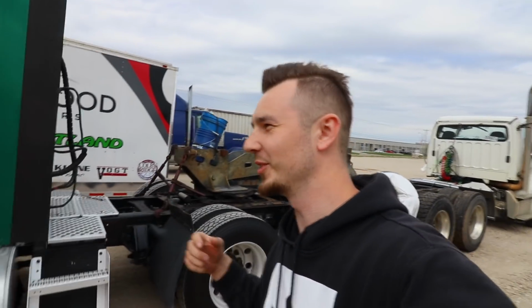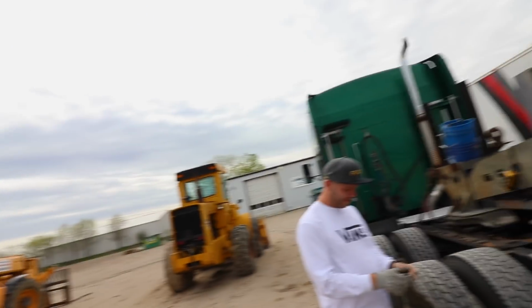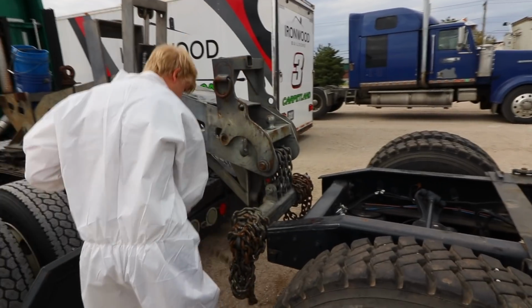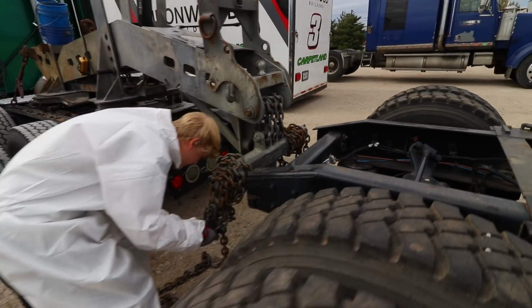Alrighty, so we just pulled up here, and right here we got, it's your nephew, right? This is Jason right here in this white suit, putting on the chains, while me and David are just gonna watch how it's done.